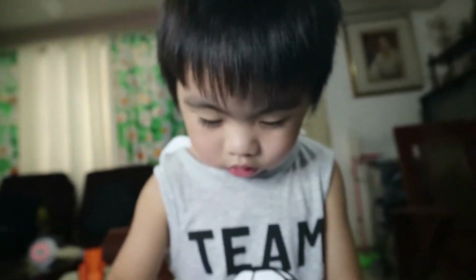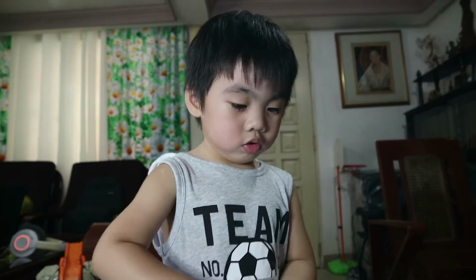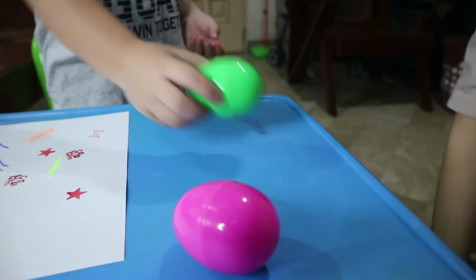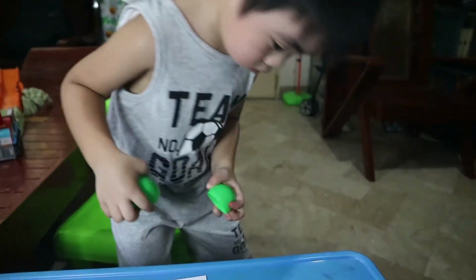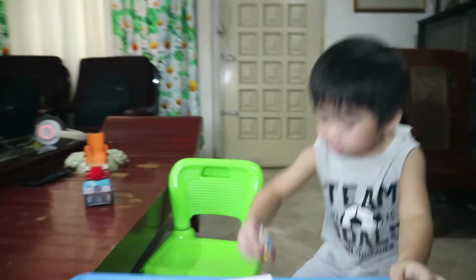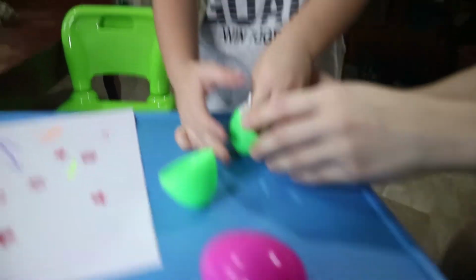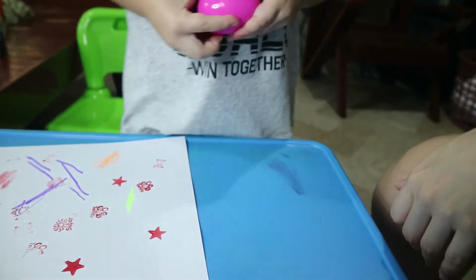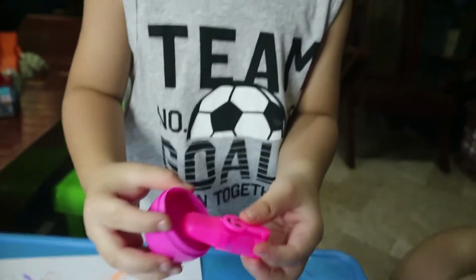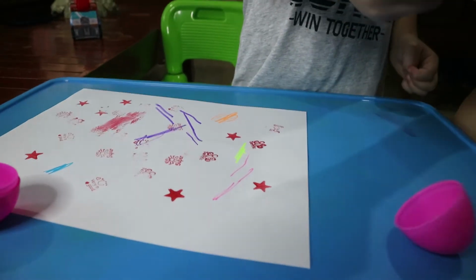Terrific. All right, you have two eggs left from the Easter egg hunting. This one is green and pink. Which one do you want to open first? Okay, so you open the green one. Good job. What do you have? Oops. Candies. All right, looks like you have one more egg left. What do you think this one is? Crack it open and see what's inside. Wow, another marker in pink. Wow. Does it work?